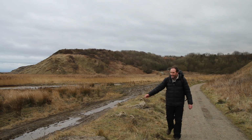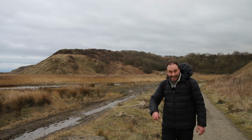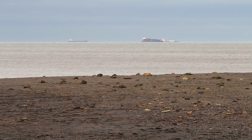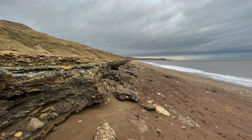So this is Castle Eden Dene, where Castle Eden Dene runs into the North Sea. And 30 years ago, this coastline here was one of the most polluted coastlines in the world. Further north, round Seaham, where we were earlier this morning, has been cleaned up. This section still has remnants of its industrial past.